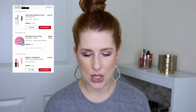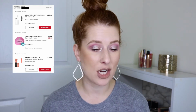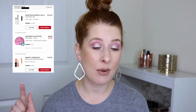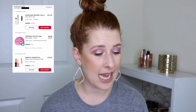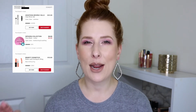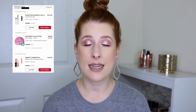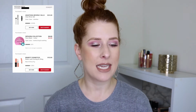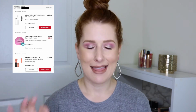It looks like I also picked up a Benefit Cosmetics Roller Lash Mascara, the smaller size, for $13. And ironically enough, that is the mascara that I have on my lashes today. I don't know when I was introduced to this mascara, but I also used to be a heavy-duty drugstore mascara gal, and I still do like my drugstore mascaras, but this must have been when I was like dipping my toe into the high-end realm.